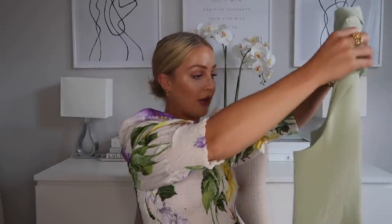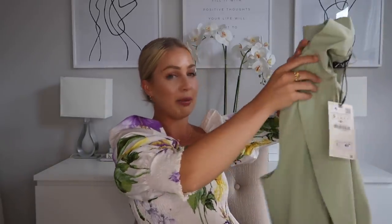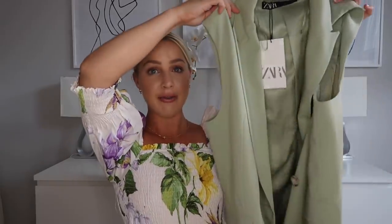Okay, so I do have a white version of this, and I'm pretty sure it is from Zara, or it could be Topshop, and I've had it for a few years and I generally wear it a lot. It's that piece that you go to in your wardrobe when you don't really know what to wear and it's a good staple. So I saw this in the mint green color and I thought I would pick it up and try it on. I haven't tried it on yet.